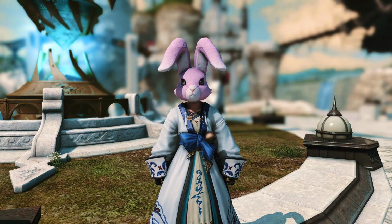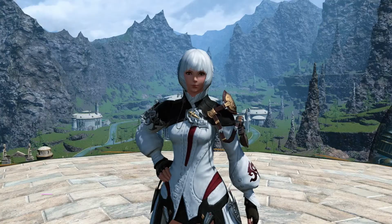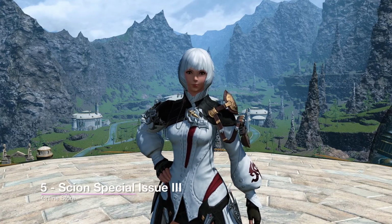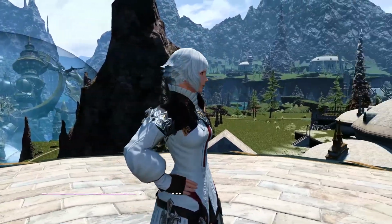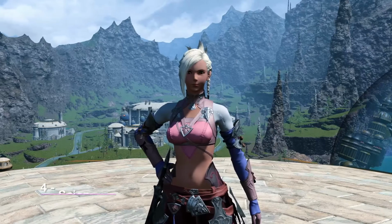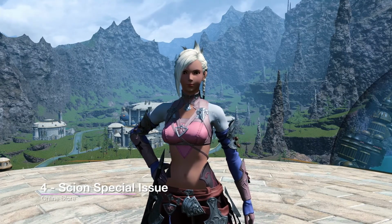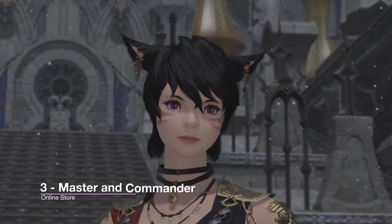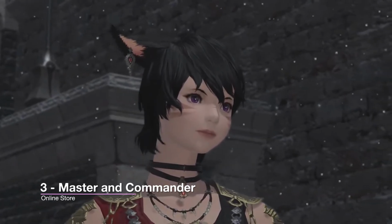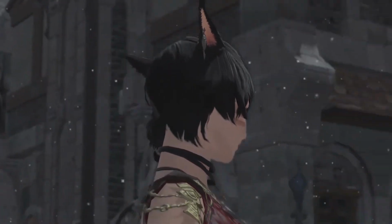Alright, now we're at the top 5, but I'm about to rapid fire through all these, and you're about to see why. Number 5, Scion Special Issue 3. Purchase Y'shtola's modish attire from the online store to look like Y'shtola. Number 4, Scion Special Issue 1. Purchase Minfilia's attire to look like Minfilia through the online store. Number 3, Master and Commander. Ooh, you get to look like Amaric. Purchase that in the online store.